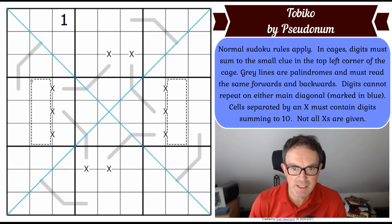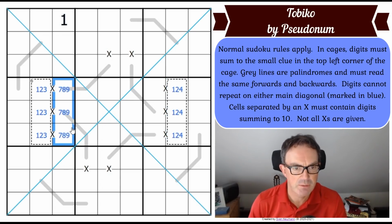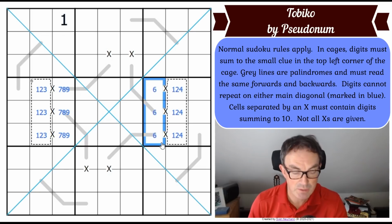Let's get cracking. And I think I'm going to start immediately with these cages, because a 6 cage has got to be 1, 2, 3, and a 7 cage has got to be 1, 2, 4. And that's immediately, look, doing some work with X's now, because we've got to make sure each of these dominoes adds up to 10, and the same on that side, although without a 7, look.